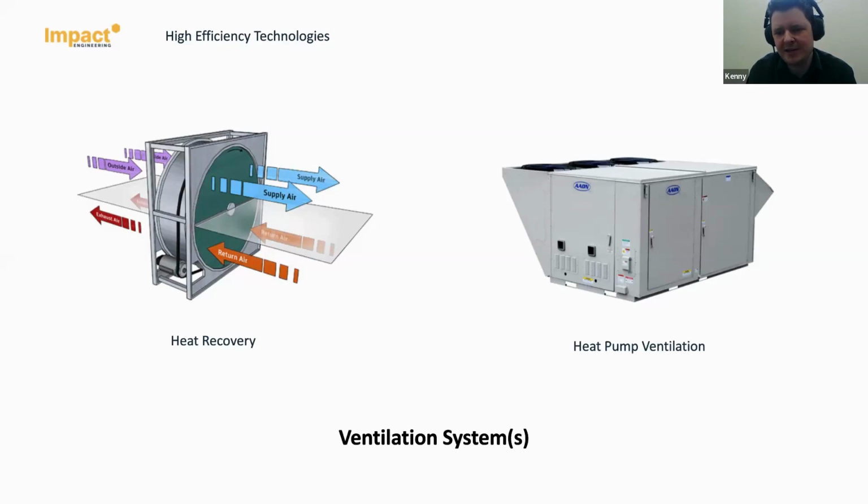And then on the right-hand side, you'll see these are heat pump ventilation units. Many of your facilities will have rooftop ventilation units that have traditionally been perhaps gas-fired with a cooling coil potentially. These newer type systems that are coming through provide heating using heat pump technology, and often they can also provide cooling as well, which is a key added benefit. And these can come with natural gas backup just to provide that additional capacity in colder climate.